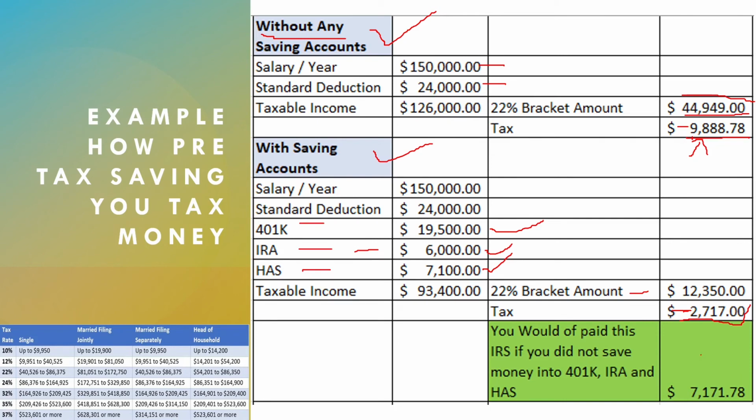And how much you can save is 7,171. Please don't mind my drawing up here. So 7,171 is the tax savings you have in one year. Instead of giving this money to the IRS, you keep this money in your pocket, and you also have your growth, since you have some money in your 401k, IRA and HSA. So that is a benefit you have.